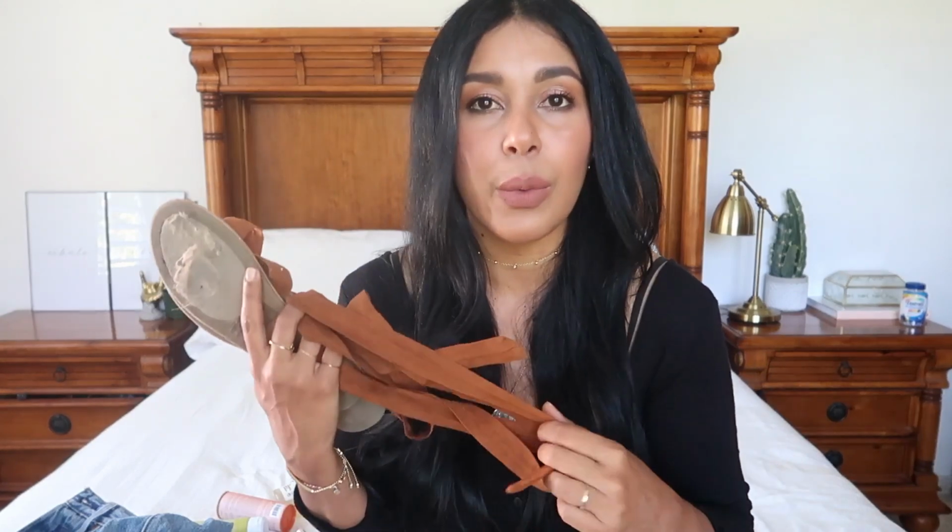I'm feeling like that gladiator style, and I love that you can really tie them all the way up to your knees, or you can just basically wrap them around your ankles. They really are comfortable. They really are flattering. Like, they make your skin look really tan and beautiful. Oh my god, I lost my voice.